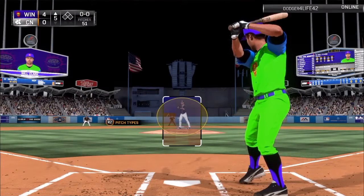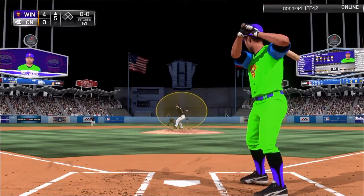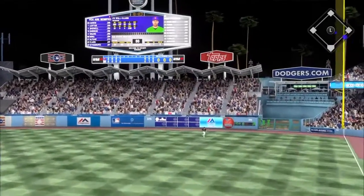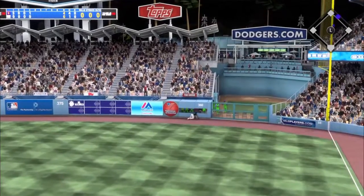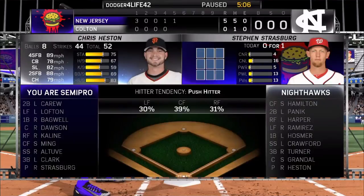Will Clark will make his way towards the box to lead off the fifth. Oh, Will Clark getting a piece. To deep right, more than a piece. He got the whole thing. It's gone. Great start to the fifth. That ball is gone. A home run. He's going to quit. Can we get a five-inning quit?